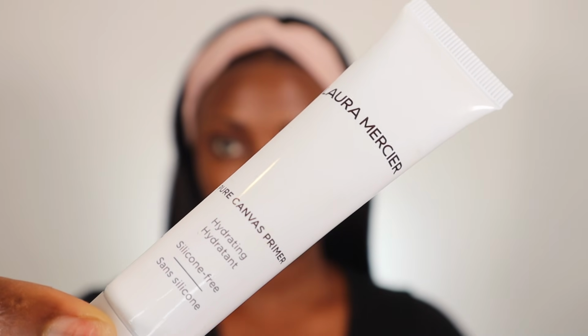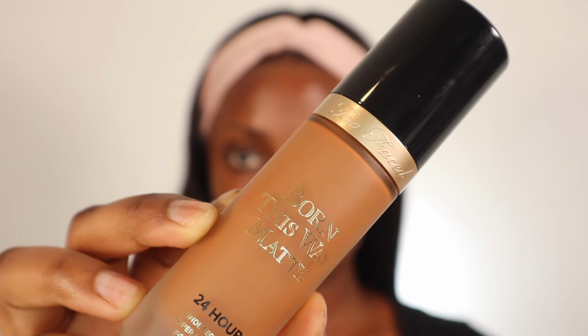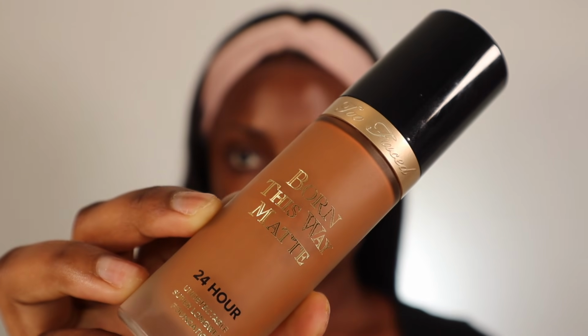Okay, so I'm done installing the wig. I'm gonna go ahead and start my makeup now. To prime my face, I'm gonna use the Laura Mercier Hydrating Primer today. I wouldn't normally use a hydrating primer, but why not? For foundation today, I'm gonna use my Too Faced Born This Way Matte Foundation, in the shade Spiced Rum.